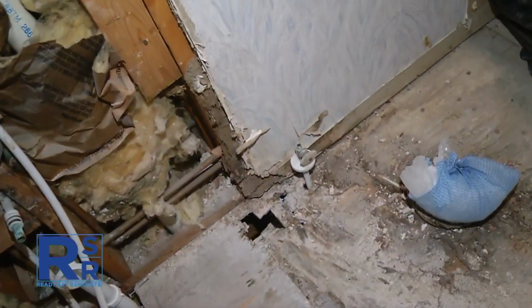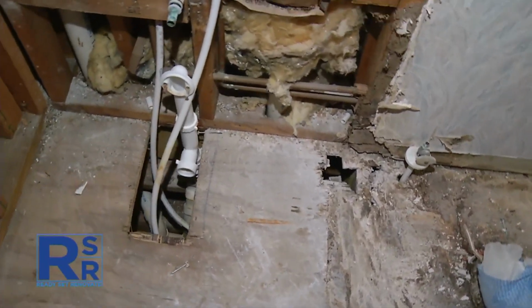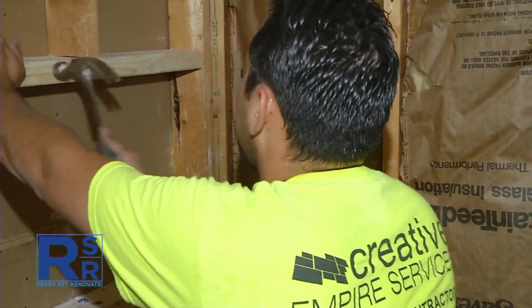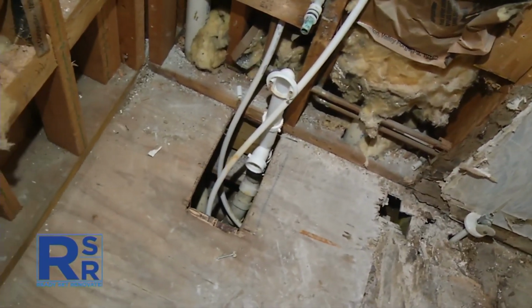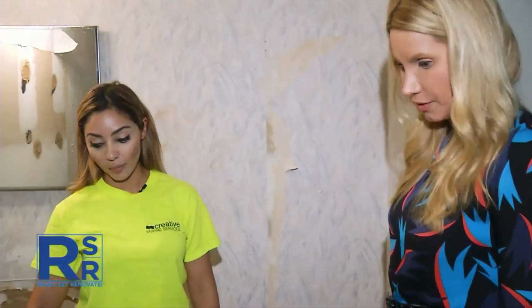I see a little bit of damage here to the subfloor. Is this anything that has to be replaced? It sure does, Elizabeth. So what we're going to do, we have our guys that already have the material, and as soon as we're done with some of the framing here, we're actually going to repair all of that as well. And of course, bring the plumbers. Is this just water damage? It was. Luckily, this was the only water damage area here.